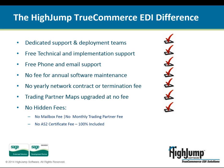We do have a trading partner team that's getting the maps and another one that's deploying the maps, working with the trading partners, and also helping you resolve issues with the trading partners. Sometimes these things go a little bit outside of EDI. We help you work with them to understand what they're really saying if they're not effectively communicating that.